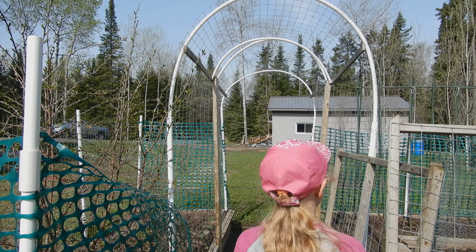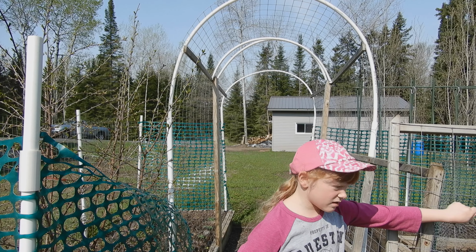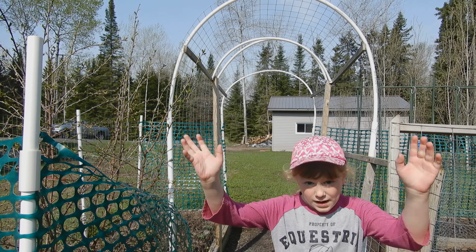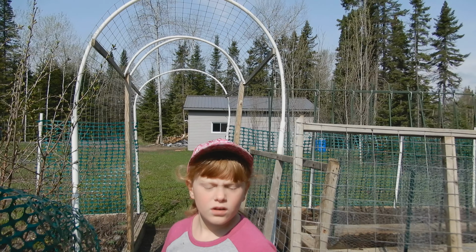And so we got lots of work to do, so let's get started. It's going to be so much fun working. We're going to put up these fences so that the deer don't get into our garden. No, the groundhog, Gordon. Remember him from last year? He's sneaky. Also the deer.